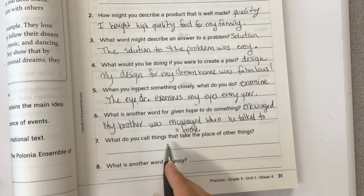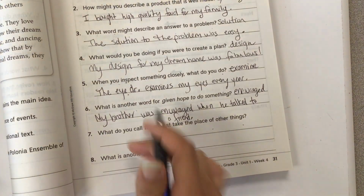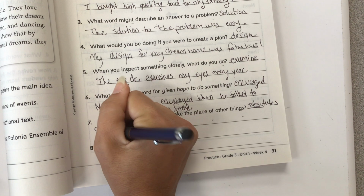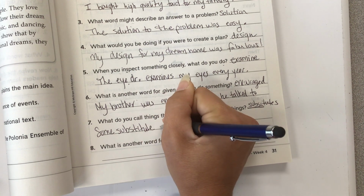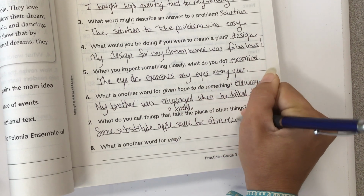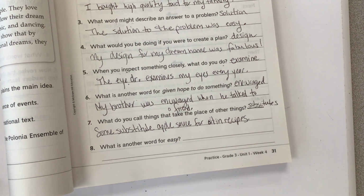What do you call things that take the place of other things? So like say your teacher's absent, the person that takes the place is called a substitute. So substitute, I'm going to put that here. Substitutes. So some substitute. I use applesauce for oil in recipes. Sometimes you can add applesauce instead of oil, you substitute it. So you take the place of the applesauce. Instead of adding oil, I'll put applesauce.